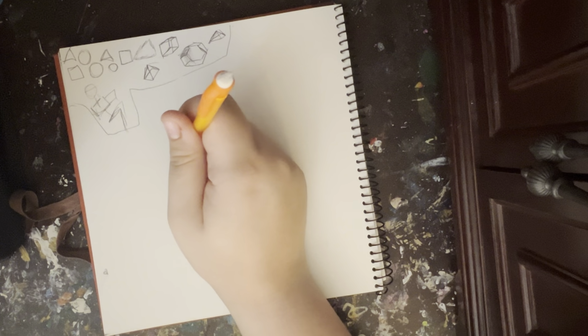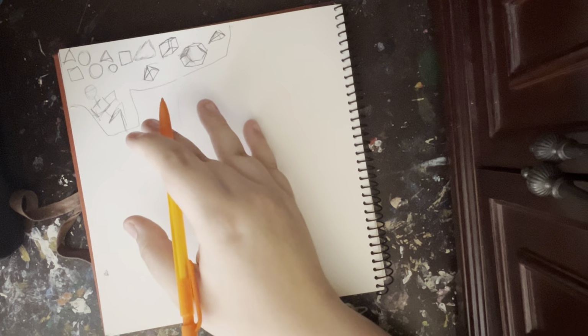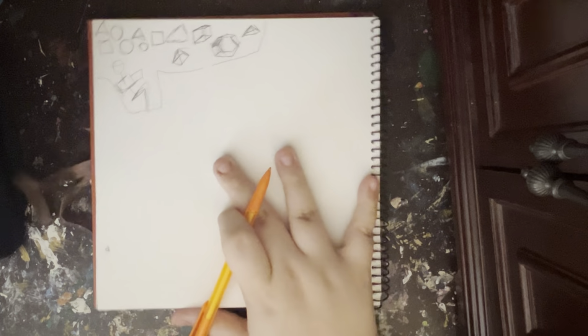Now I'm gonna start with the side perspective, and when I say side perspective, I mean the most simple of simple boxes.